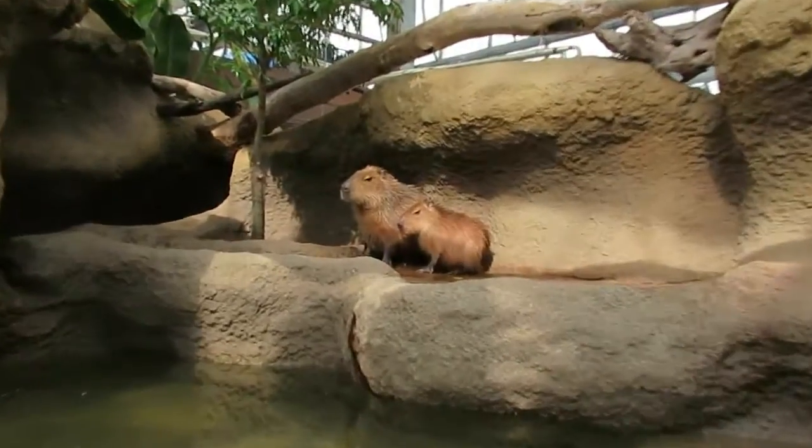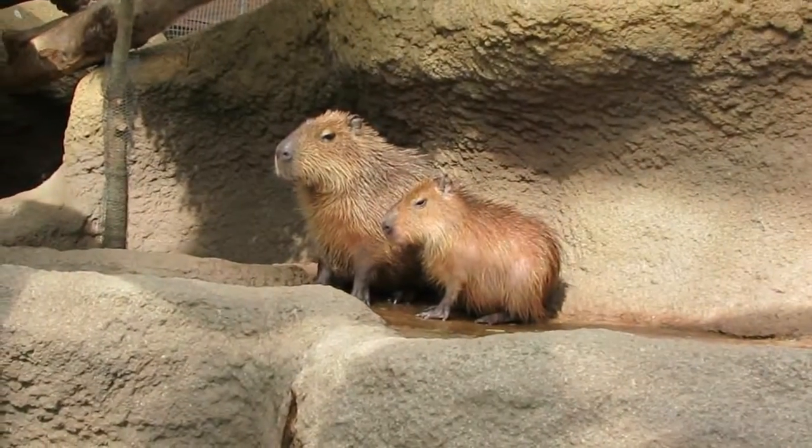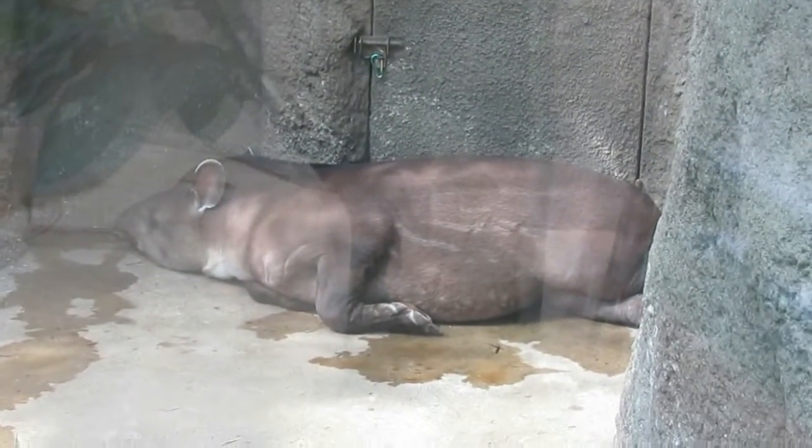Even more capybaras, what's not to love? These dudes were so cool and really cute. Little sleepy babies.